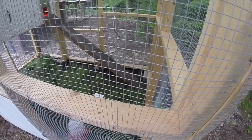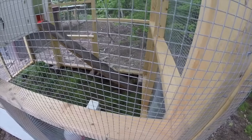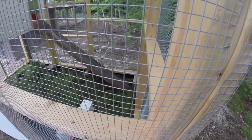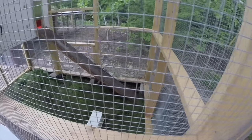But what I have done is just gone around the property and cut up pieces of sod and completely sodded the ground in there. Different kinds of grasses, wildflowers. I see wild strawberries, several patches of moss. I don't know what might happen.